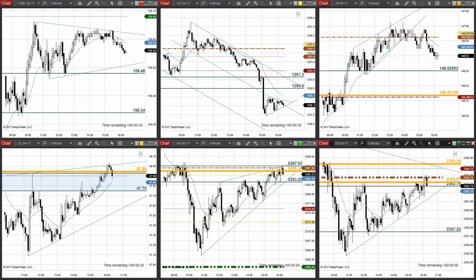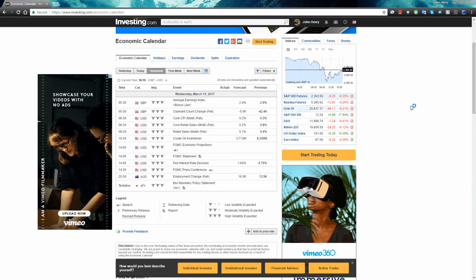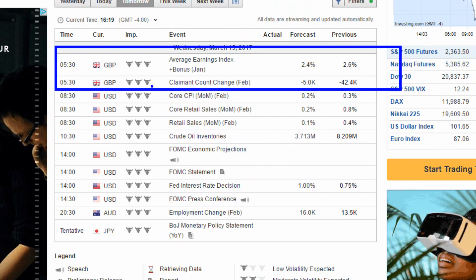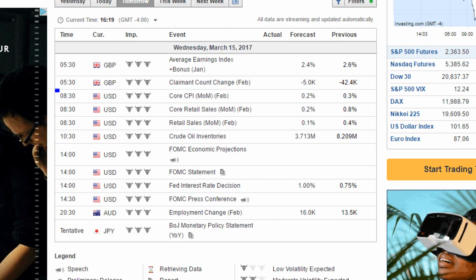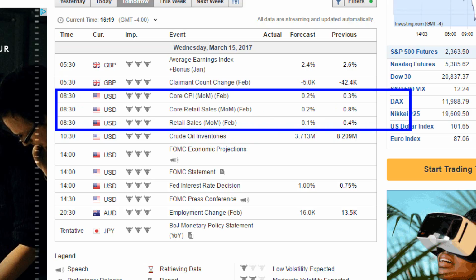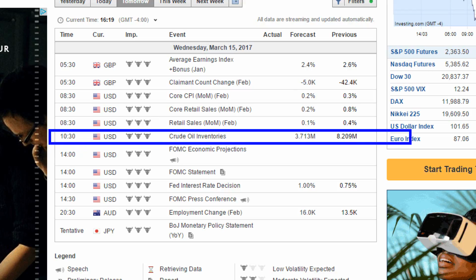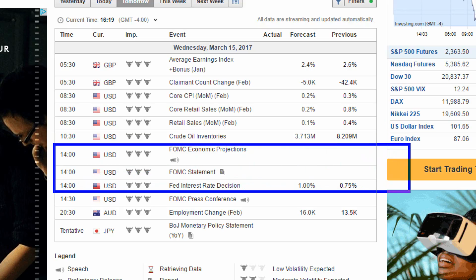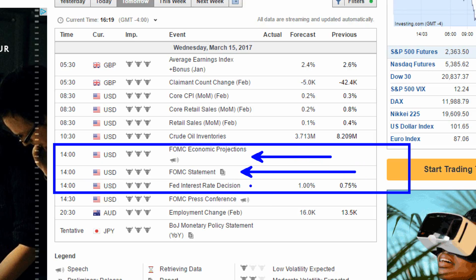Looking at the news for tomorrow, again, we have a ton of news slotted for tomorrow. Not only do we have early morning news at 5:30 for the UK, those are some big numbers, but we also have 8:30 news between the core CPI, the core retail sales, the retail sales month over month, and tomorrow is also inventory day. So no market is safe tomorrow. Everything is expecting to see some pretty big news. But if that wasn't enough for you, in the afternoon session, 1400 Eastern Time, we have the FOMC economic projections, the FOMC statement, and the federal interest rate decision. These are huge, huge numbers.